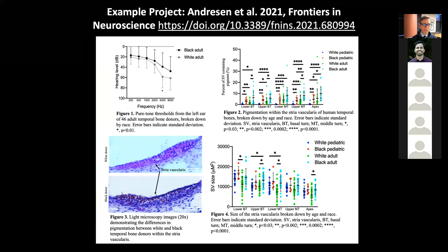And so here we're just showing data from a paper where we characterize pigmentation in human and animal model ears with age. And we actually did this as a bit of a follow-up on some earlier studies that showed that there's increased pigmentation in the stria vascularis and then the vestibular epithelium of African-American individuals. And this is thought to be protective against hearing and vestibular dysfunction, which has been documented at a population level.